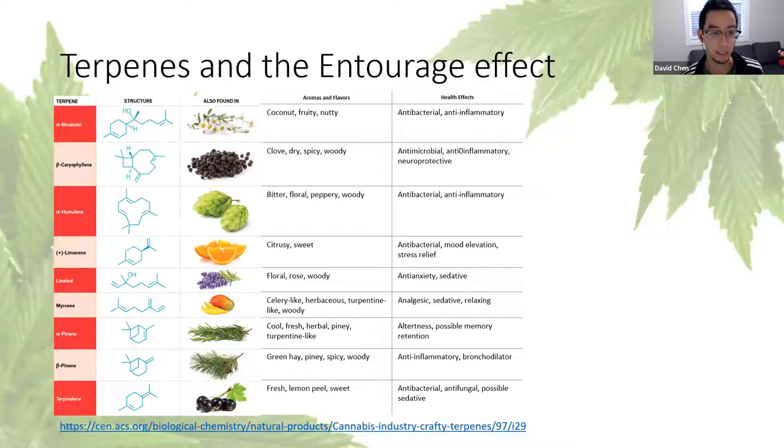Linalool is from lavender. And I believe, someone could correct me if I'm wrong, it is the dominant terpene for like Jack Herrera, or is that terpinolene? I'm going to take that back, I forget. Myrcene, if you've ever heard the rumor that if you eat mangoes it enhances your high, that's like a game of telephone, where it's because mangoes also express myrcene. So it's not scientifically backed, but mangoes are great whether you're high or not.